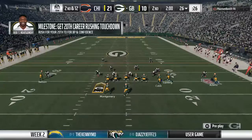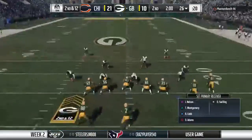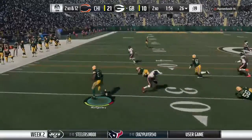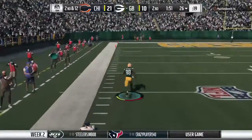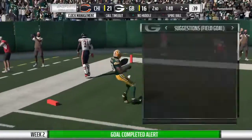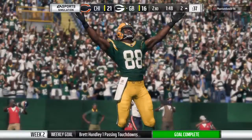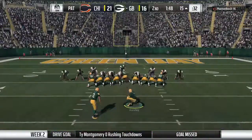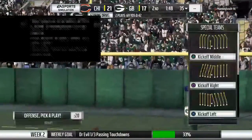Here we go. Check 59. Mike is 59. They'll look to throw. They'll set up the screen to Montgomery. Montgomery, a first down and then some, with his second touchdown of the game and fifth on the year. And the Packers are able to strike quickly for 6. And he's got it to make this a 21-17 game.